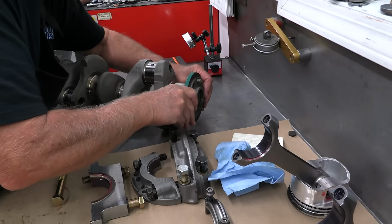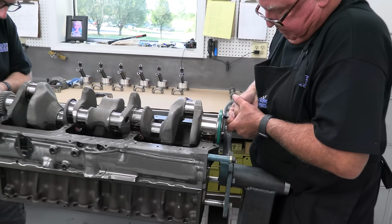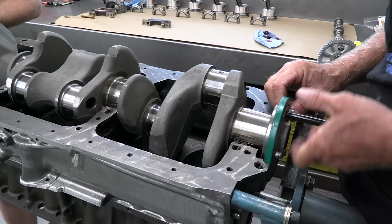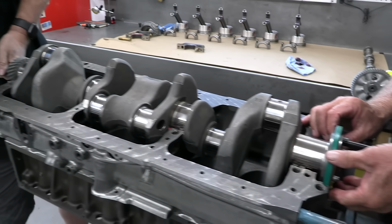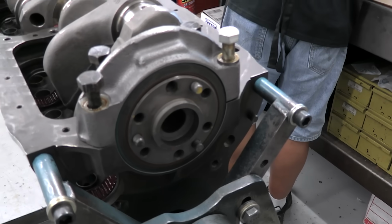Another significant upgrade Keith made to the engine is the rear main seal. The straight six originally came with a rope seal, but that simply isn't good enough for this build. So Keith found a quality one-piece rear main seal that was at least close to the correct size. It turns out to be for a diesel Ford, by the way, and then machined the crank flange, the block, and the rear main cap to make it all fit.